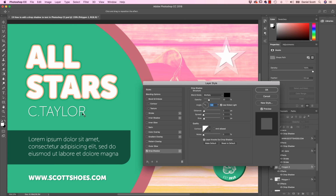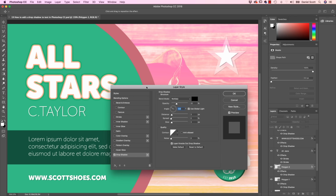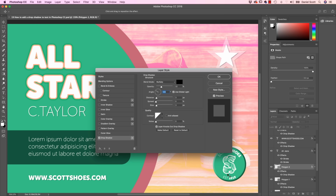It looks great, but did you notice it changed over here? You might not. So let's see it all changed. It even changed in this here under the bevel and emboss, which we did earlier. Watch, when I move it around, can you see they all change? That's the use of global light. Okay, it just means that every layer style in this whole document will be affected by the light angle. And that's kind of cool, right?